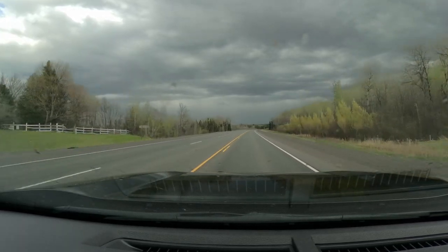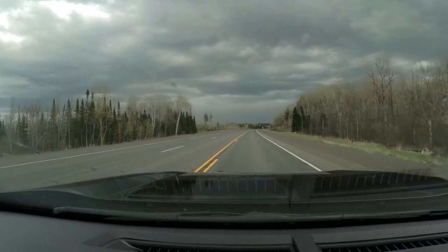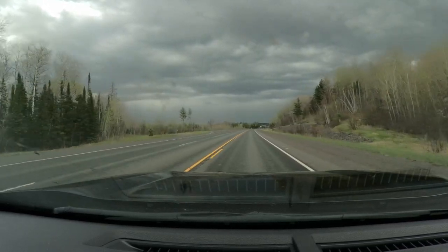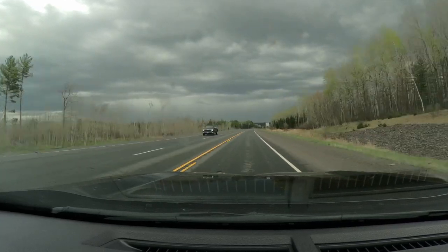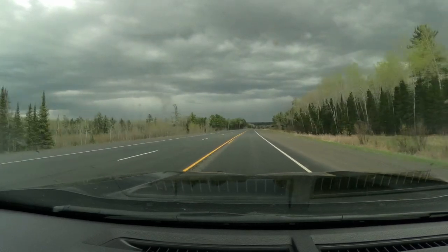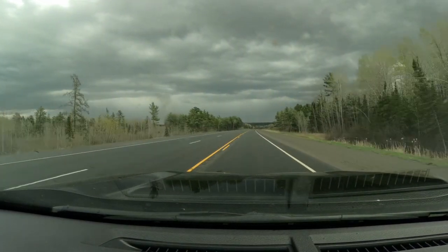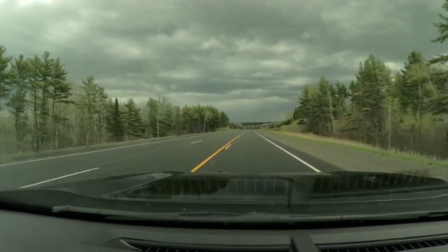State Forest. So there's a river coming up and it's Brule River. Oh, did you guys see that sign back there? The wind is just whipping the heck out of that. Holy cow. I'm actually surprised it didn't fall off. I mean, the wind was whipping that.